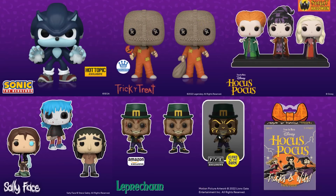So this one had been rumored for a good while. Sonic the Hedgehog, basically the Werehog version of him, as a Hot Topic exclusive, which actually is already shipping out for people that order it. So yeah, this one is pretty much available already. So it won't take you long to get that one if you are interested in it.